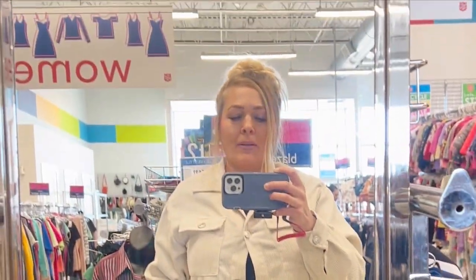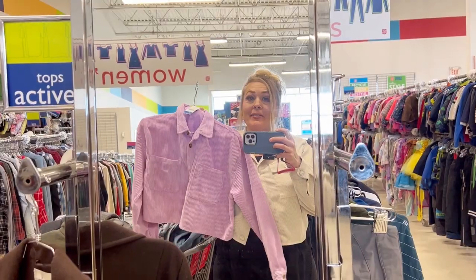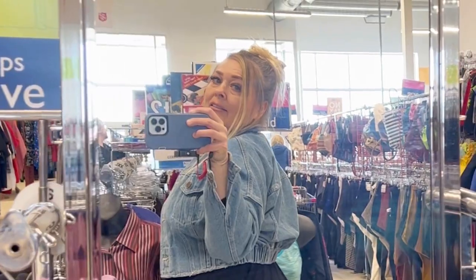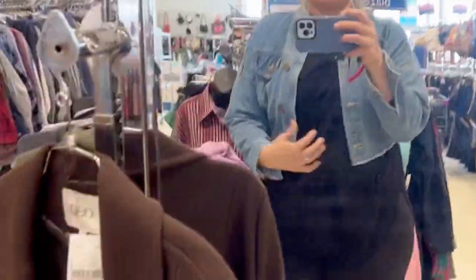Okay, I bought this stuff in the stores, in the mall, not very long ago, and look what I just found. A purple one. How cute is that? Love this coat. So cute.